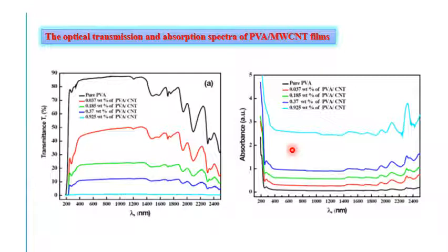The shift in the absorbance edge in the multi-wall carbon nanotube doped PVA samples refers to the changes in the band gap and may be caused by the changes in the crystallinity of the host polymer or by forming charge transfer complexes.